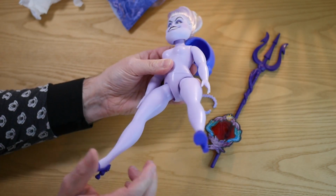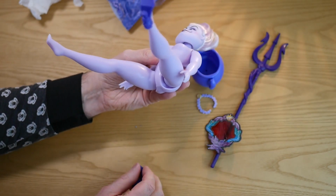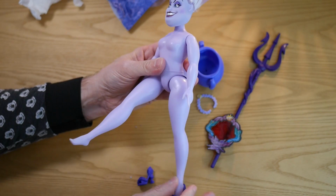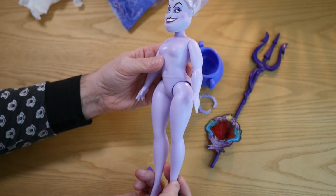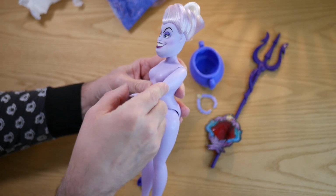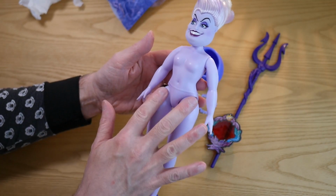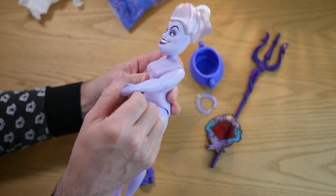Articulation wise, her legs will kind of go, will they go forward? Yeah, see, she's not really got great articulation. She can sit down like that, like a proper lady would sit. But that's not amazing. Obviously she's not used to having legs, because she's used to having tentacles instead. So yeah, her legs are a bit not great. Her arms, again, they literally just go back and forth. They're actually really stiff, which is odd. So yeah, she only really has the 5 points of articulation, which are the thighs, the hips and the shoulders with the arms. And yeah, the arms, they aren't great.